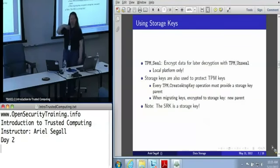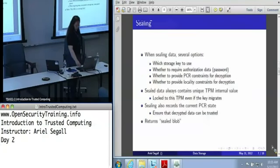So when we talk about using storage keys, you don't necessarily have to create a new one if all you want is just a TPM key. The SRK will count. You often do for special purposes, but if all you're saying is, I just want to encrypt this data locally, you don't even need to create a new key. You can just use the SRK. If you're migrating keys to a different platform, you encrypt that to the storage key because that is the new parent of the key. So you can create migratable storage keys, it tends to be a little complicated.